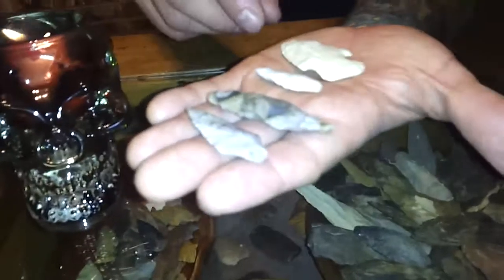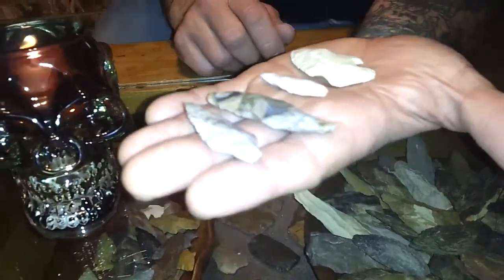I belong to two really awesome groups on Facebook: Ancient Native American Artifacts and Arrowheads, and Arrowhead Hunters of America. My friend Bryan Ancient was nice enough to let me win this bad boy, along with four killer points from Arkansas. I don't know my types from that area, but they're all kind of common to East Texas, too.